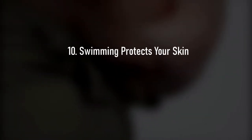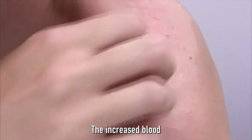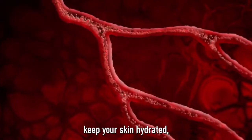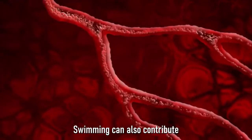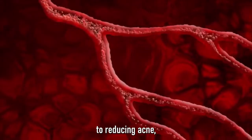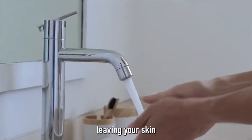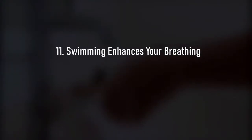Swimming protects your skin. Swimming offers benefits for your skin health as well. The increased blood flow and oxygen delivery to your skin cells during swimming help keep your skin hydrated, smooth, and glowing. Swimming can also contribute to reducing acne, wrinkles, sun damage, and skin infections, leaving your skin looking and feeling healthier.